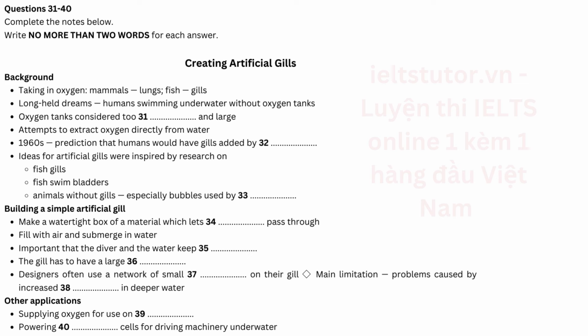Despite this serious limitation, many people have high hopes for the artificial gill, and they think it might have applications beyond simply enabling an individual to stay underwater for a length of time. For example, the same technology might be used to provide oxygen for submarines, enabling them to stay submerged for months on end without resorting to potentially dangerous technologies such as nuclear power. Another idea is to use oxygen derived from the water as energy for fuel cells. These could power machinery underwater, such as robotic devices.